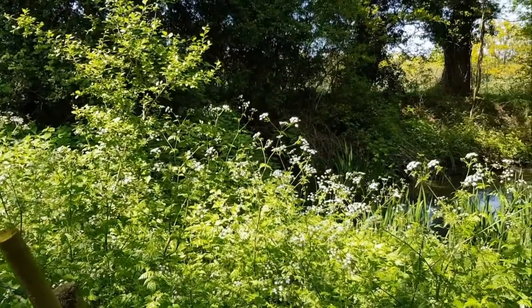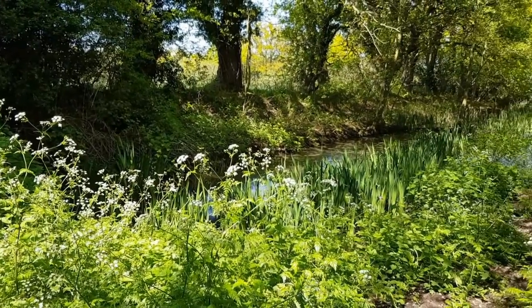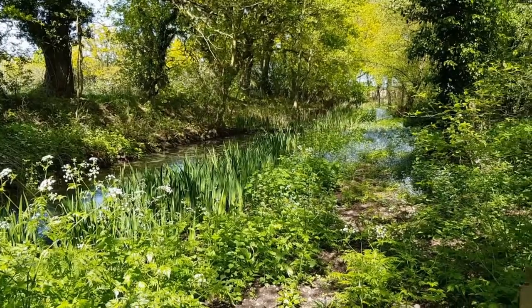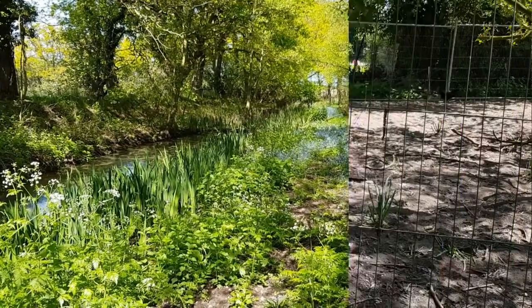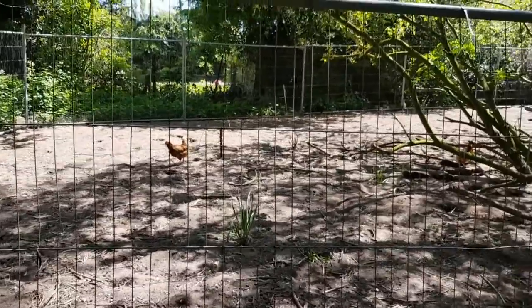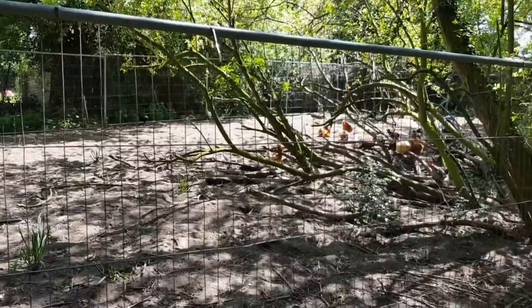This is about 100 yards long and runs right the way down to Hickling Broad. This is real rat heaven. This run is where I shot most of the rats, 130 so far. The tree is where the cockerels roost at night, where the hens go in the hut.